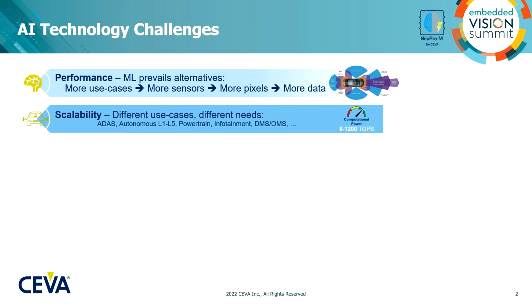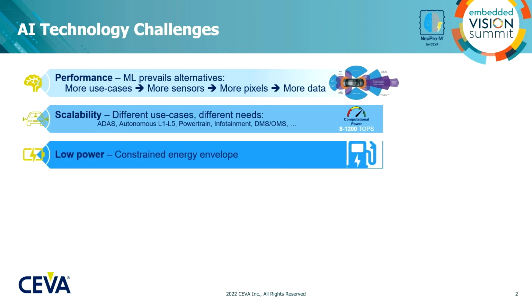A second item that we see, if we continue with the example of the automotive market, is that within it we see a bunch of different use cases that need to be handled and a bunch of different levels of compute that we need to address. For example, the compute for ADAS compared to compute for level 4, level 5, or to powertrain, infotainment, or driver monitoring: they need very different use cases and different levels of compute. That means that a solution for this market needs to be very flexible and scalable as well. Of course, many or most of the devices that we work on are battery powered, so they are constrained in terms of energy. So low power is always key for such technologies.